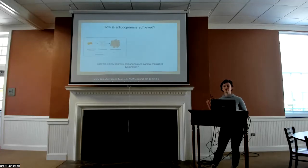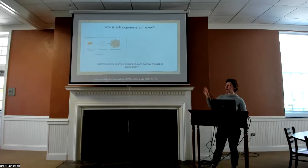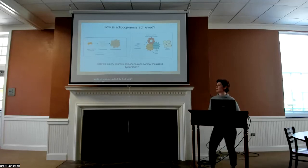So how is adipogenesis achieved? If this is the good version of fat development, how do we get this to happen? First, all adipocytes are derived from a mesenchymal stem cell that then turns into a pre-adipocyte. When exposed to certain transcription factors, they then mature into a mature adipocyte. The growth from pre-adipocyte to mature adipocyte, which is adipogenesis, is driven by a family of enzymes called the C/EBP family and the PPAR gamma family, which is this right here.